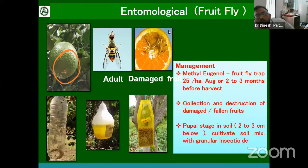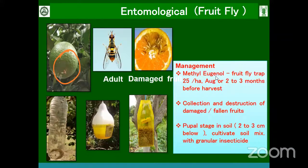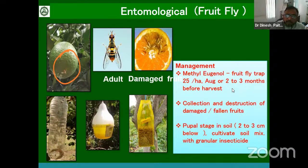Now, entomological fruit drop. This is largely due to the fruit fly. The drop initiates around August, something like 2 to 3 months before the fruits come to harvest. We can manage it very well with the methyl eugenol fruit fly trap. Around 25 traps per hectare can be provided, in the month of August, that is, 2 to 3 months prior to harvest.